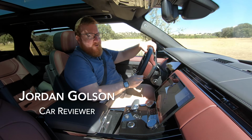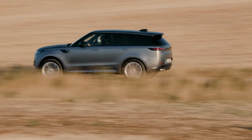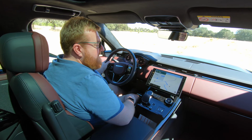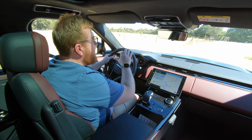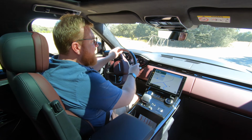Hello viewers, my name's Jordan Golson and this is the new 2023 Range Rover Sport. And it's a little bit different from the regular Range Rover that I reviewed a few months ago. It actually doesn't really have anything shared with it aside from some buttons here and the screen, but everything else, the sheet metal on the outside, the way the interior is laid out, all that is different.